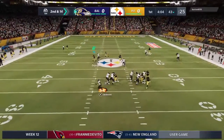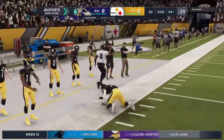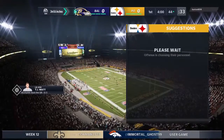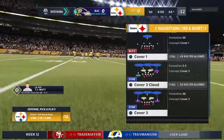Throwing on 2nd and 14. Jackson dancing to his left. He'll try and run it. And he gets us to the other side of midfield across the 45 before going out. And that is something that we just saw there that you obviously have to be prepared for when you try to defend Lamar Jackson. That likely will not be the last time that we see him take off.